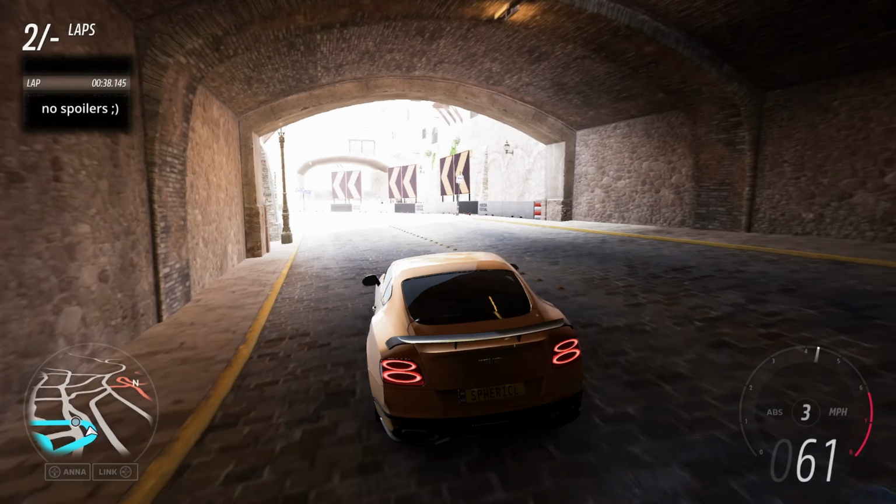Another one, almost blew that whole corner. Let's late apex it here. Back up over the hill. Don't slide into the wall. Oh, this car is so heavy. And let's see what kind of time we get. We will get a 102.6. I wasn't even paying attention to the road.